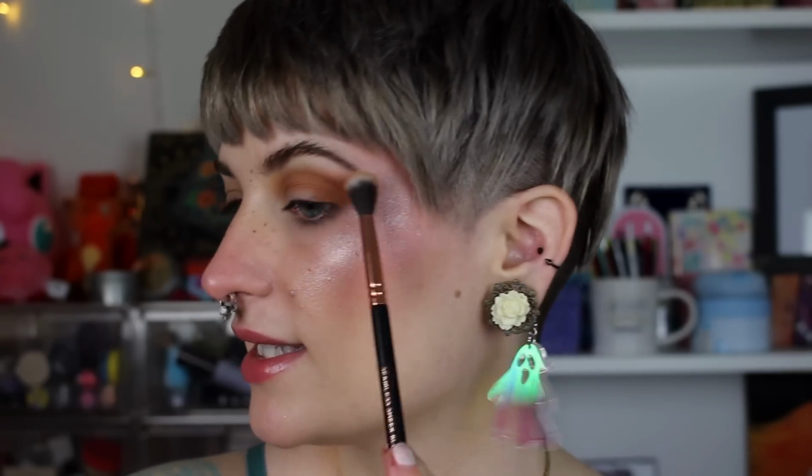Now that I have that built up the way I want it, I'm just going to take that exact same shade on a smaller brush just so I can really precisely pack it in this outer corner where I want to see a little bit more of that depth coming through. And again, I am doing a half cut crease, not a full one, so I do want there to be a point where the shimmers can just kind of merge into everything else that's going on. Then I'm going to take that fluffy brush again and just help buff that around so it's nice and soft. How easy that's working out.